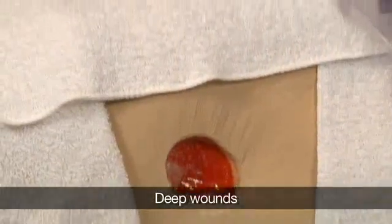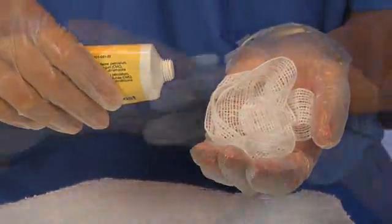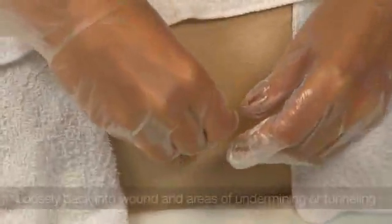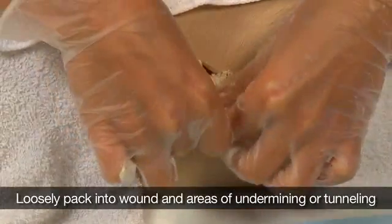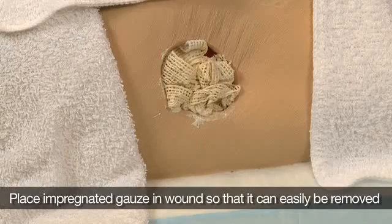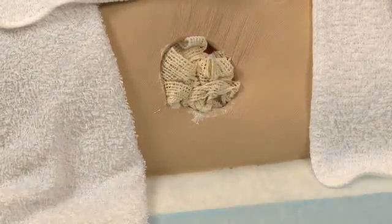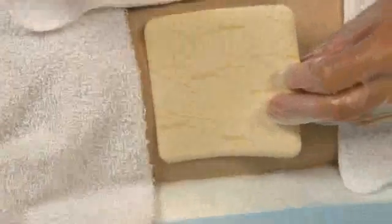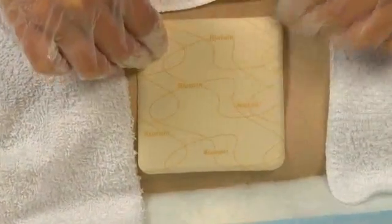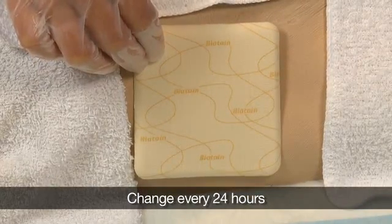For deep wounds, including those with undermining or tunneling, impregnate a 4x4 gauze or piece of ribbon gauze with Triad. Loosely pack the impregnated gauze dressing into the wound and in areas of undermining or tunneling. Place the impregnated gauze dressing in such a way that it can be easily removed from the wound. Cover with a secondary dressing, such as biotin foam. Impregnated gauze dressings are usually changed every 24 hours or per existing wound protocols.